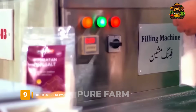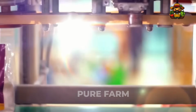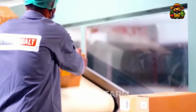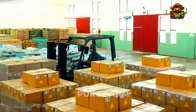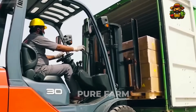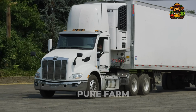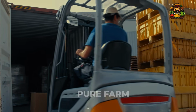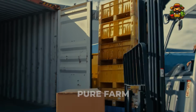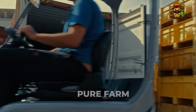With packaging complete, the salt is ready for distribution. American factories leverage an extensive distribution network to ensure that their products reach a wide array of retailers. From local grocery stores to high-end organic markets and online platforms, Himalayan pink salt is now easily accessible to millions of consumers. The efficiency of this distribution network ensures that the salt retains its freshness and quality no matter where it's sold.